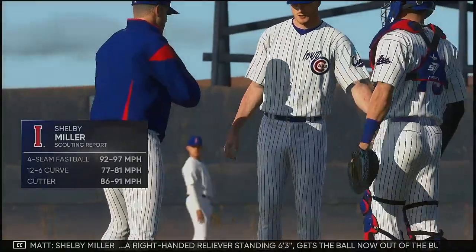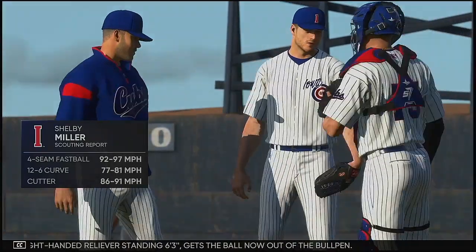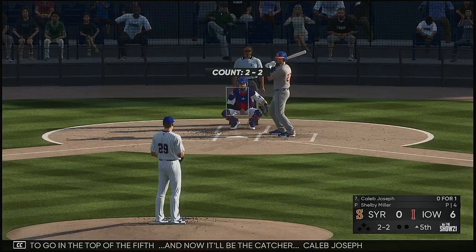Shelby Miller, a right-handed reliever standing 6'3", gets the ball now out of the bullpen. Number 29. All ready to go in the top of the fifth. And now it'll be the catcher, Caleb Joseph.